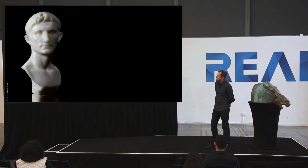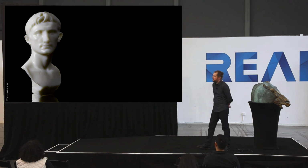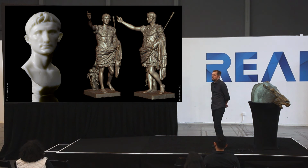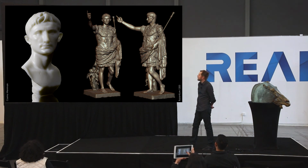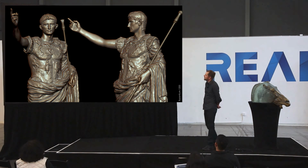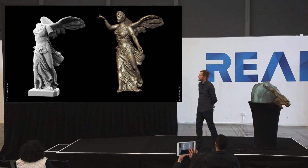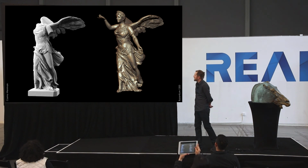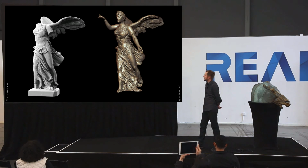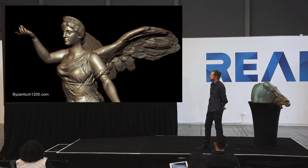They've taken my 3D capture of Emperor Augustus and used it as a basis to create a reproduction of the full-figure Prima Porta portrait of Emperor Augustus. They've also taken my 3D capture of Winged Victory and used it to recreate a statue complete with the arms and head of the goddess Nike, which was thought to exist in the Hippodrome in Istanbul.